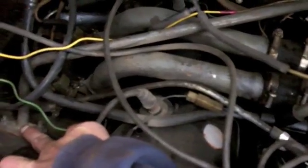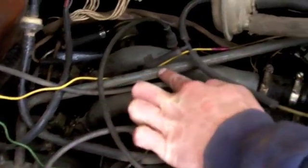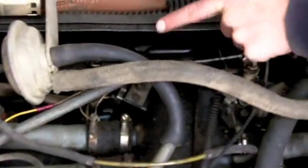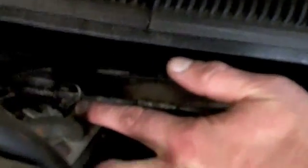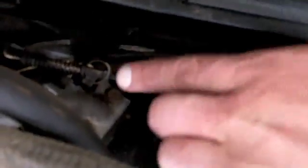Well, this pipe here is coming up from the exhaust system, and this actually does contain some of the exhaust gas, which goes along here. And if you can see over here, I know it's a little difficult to see, this is your EGR valve, which is the exhaust gas recirculation valve. Now in this old van, it's more of a manual control.